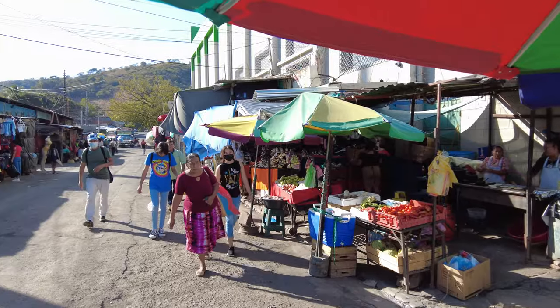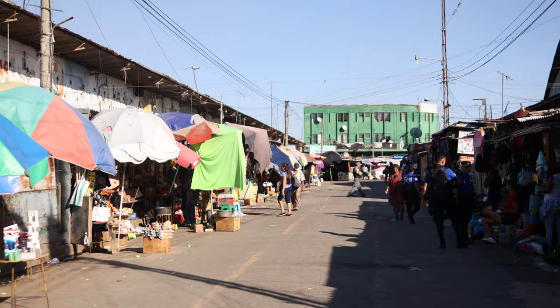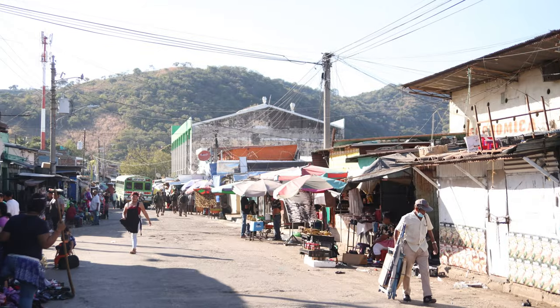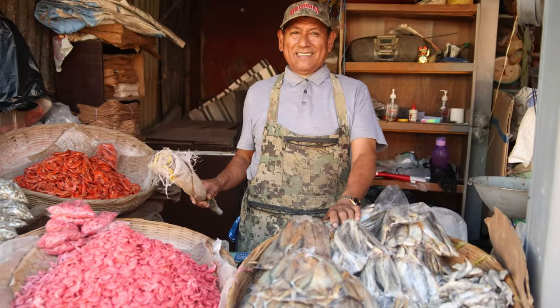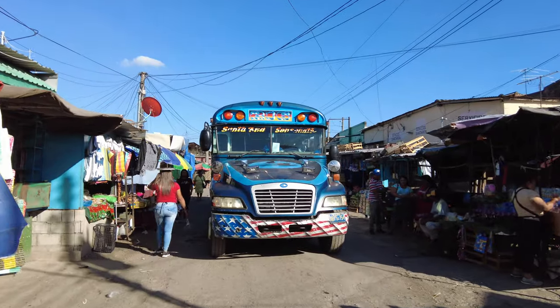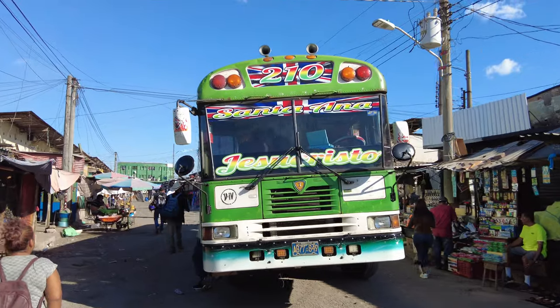All right guys, we just got off our chicken bus from Tazumel and they dropped us off a couple blocks from the centro here, but we get to see this little local market and a different side of Santa Ana. It's a little bit more chaotic and crazy, but there's a lot of clothing shops, food shops, some restaurant stalls and just a lot of people walking, but then you also have these big chicken buses running down the street. So it's a cool experience here in Santa Ana.